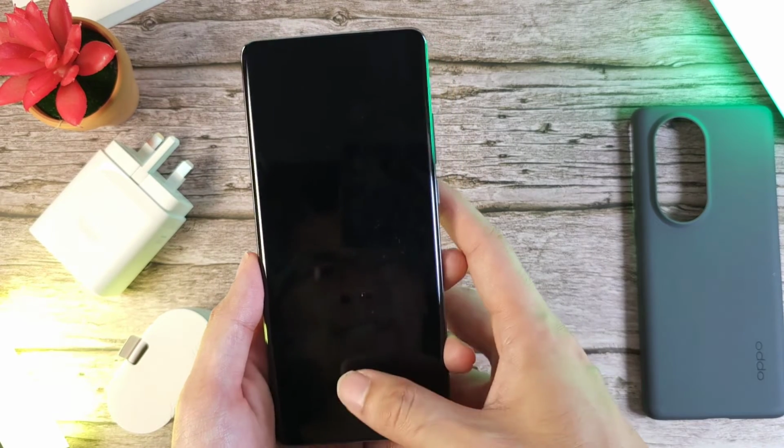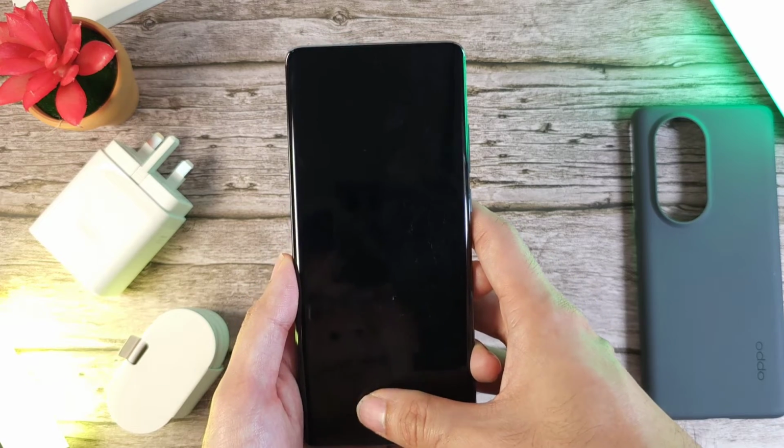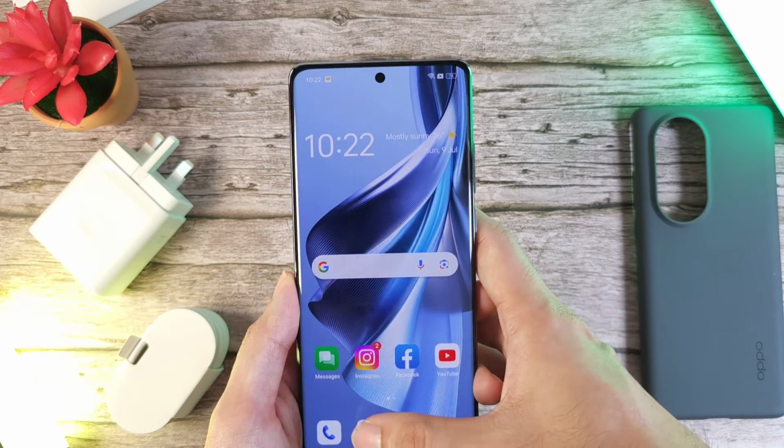And also this phone does come with a very good optical scanner, so you can see that it works really, really fast. All you need to do is just point it all the way to the bottom.